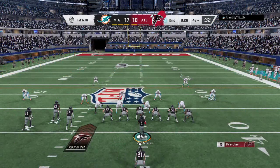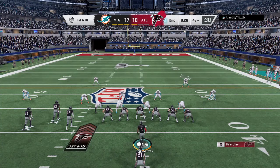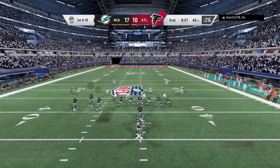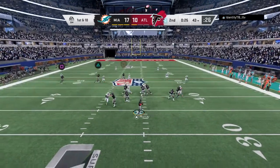About set to begin their next drive. The Falcons offense at the line. Less than 30 seconds to go in the half. Pretty good starting field position, all things considered. You'd think they definitely have time to get into field goal range.